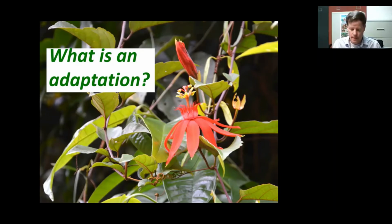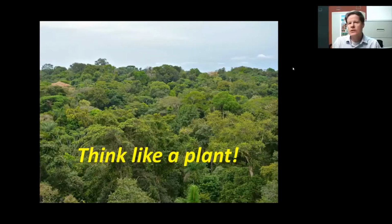So what I'd like you to do now is put yourself in the position of a plant. Think like a plant. We're talking about adaptations of plants, but I want you to think like a plant, because think about what sorts of adaptations would be important, what factors of the environment would plants be adapting for, and why are these important?